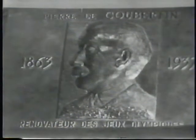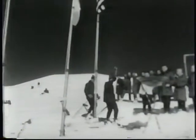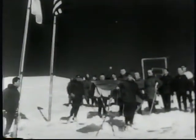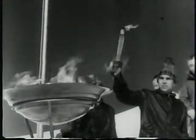Pierre de Coubertin, a Frenchman, revived the Olympics in 1896. The runners carry the torch through the streets of Paris. But before continuing on to the Alps, a greeting from President Charles de Gaulle at the Paris City Hall. Another Olympic year, 1968, begins with the torch's arrival at Grenoble, site of the Winter Games. Later, it will be carried to Mexico City for the second half of the world's most famous athletic contest.